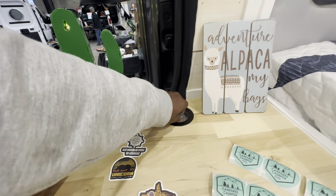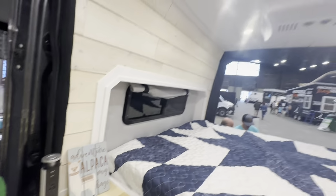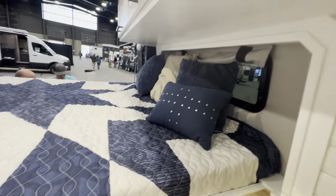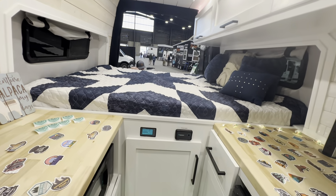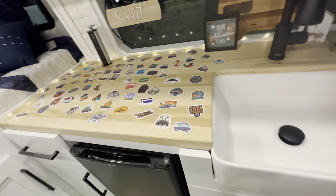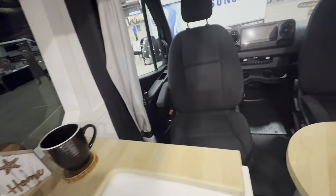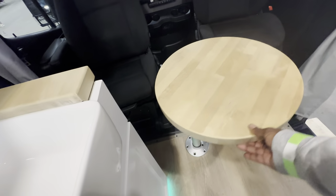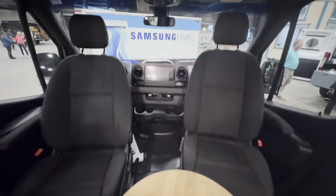Abiyah, quit touching things. You just pull it up. Max air fan at the top. Nice size bed. They got the extensions for the length of the vehicle to make the bed fit. Looks like a queen size. Not sure. Plenty of counter space, like I said. Fridge. Swivel seats. And they have an extra table for dining, working. Nice.